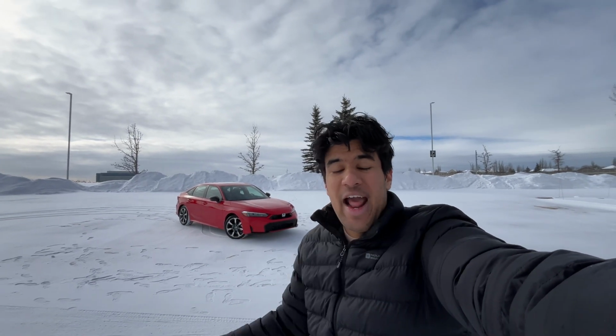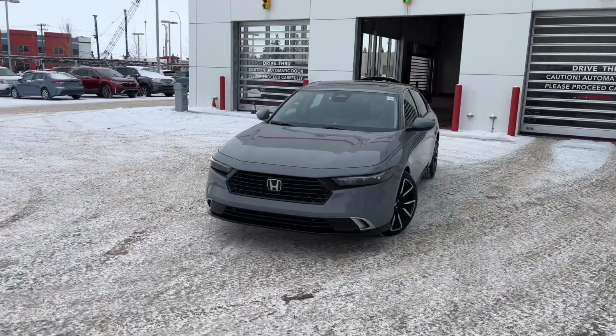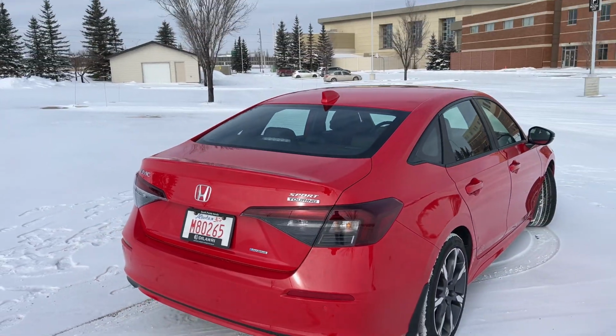What's up, guys? Today we got the new Honda Civic Hybrid, and I'll be reviewing the new Honda Accord Hybrid as well after we're done with this car. So this one right here is the fully loaded Sport Touring Hybrid. This is the top of the line Honda Civic you can get right now. Obviously not including the Si and the Type R, but this is the highest trim economy Honda Civic you can say.